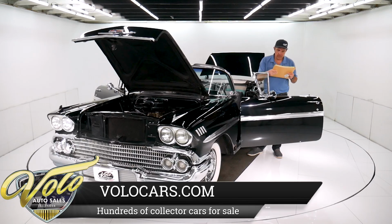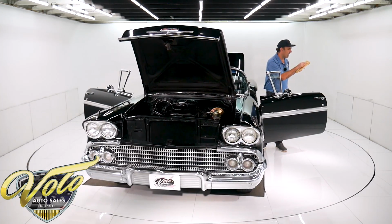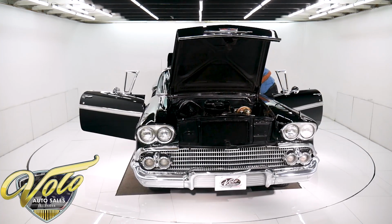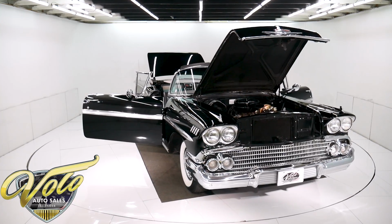And the mileage, it says right here, after restoration on 5/18 of 88, it was 95,316. Right now there's 96,775 miles on it.